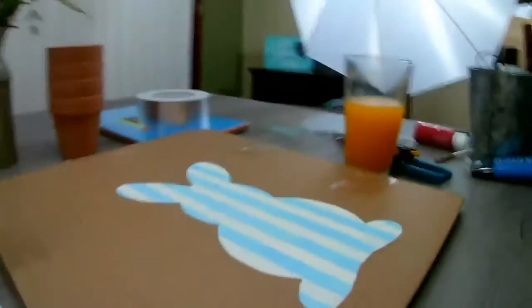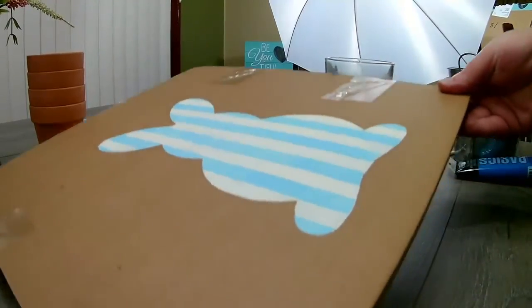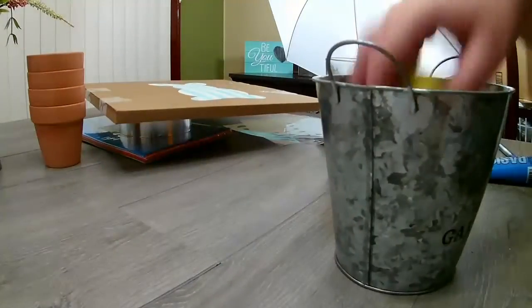While that's drying, actually I'm going to move this briefly. I'm going to switch to little side projects. Like I said, this was my time to work on different random stuff.